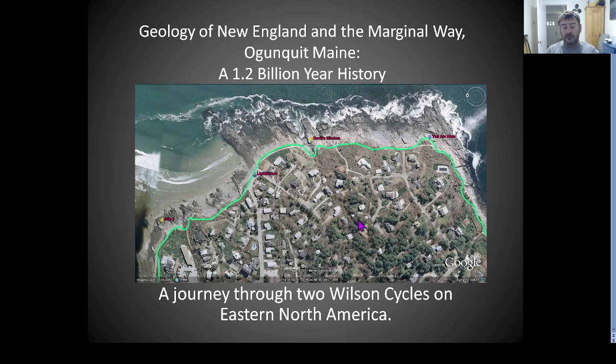And they were laid down from mountains that were built from the collision of South America. We refer to it as Amazonia, the Amazonian continent, and it built very large mountains near the Quebec area, all the way down through sort of like the eastern Midwest, across the Indianas and out towards Colorado, Wyoming. A gigantic mountain range was formed there when Amazonia crushed this, and that is the sediment source for the rocks we have in the Marginal Way. So that's a lot to chew on, and I'm going to make sense of it in a little bit. But anyways, in order to get the rocks we have here now in Ogunquit, Maine, we needed to go through two mountain building cycles, and that's what I'm going to take you through.